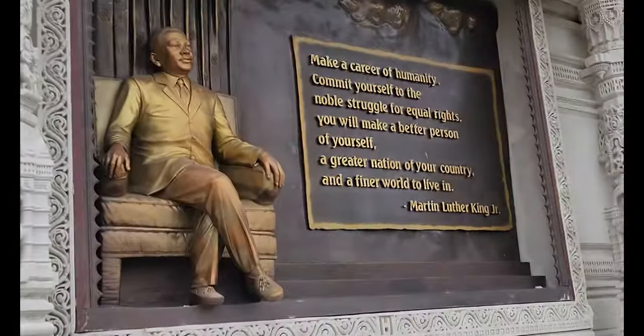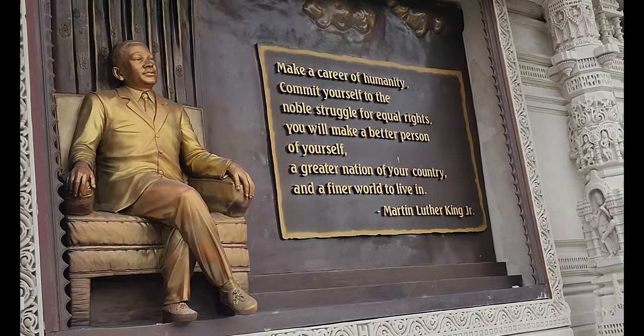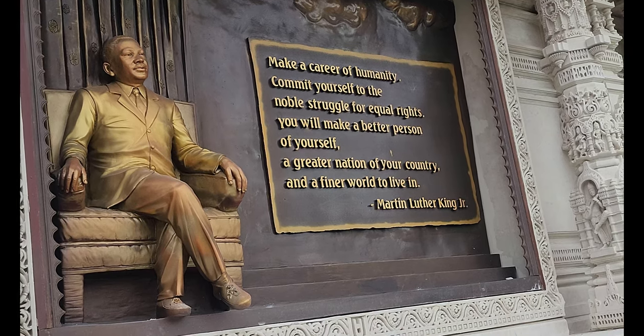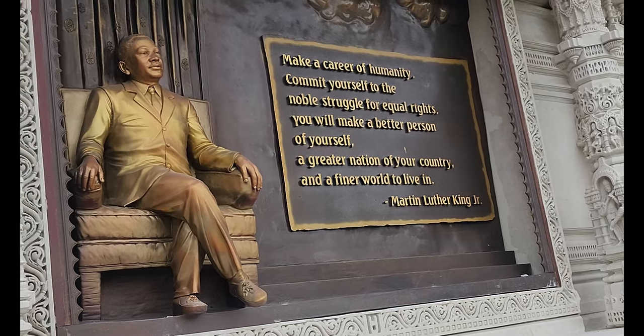Here we even have Martin Luther King, so it's something for everybody, right? Make a career of humanity, commit yourself to the noble struggle for equal rights. You will make a better person of yourself, a greater nation of your country, and a finer world to live in. Martin Luther King.